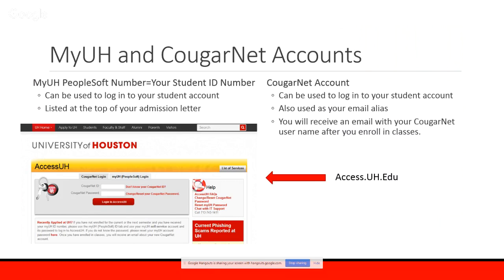Once you have enrolled in classes, you will get an email with a CougarNet ID. And this is usually based on your name, and it can also be used to log into your student account. So if you see on this picture here, this is our Access UH page. This is the portal to log into all different types of student accounts on campus. As you can see, there's two tabs, one for a CougarNet login and one for the PeopleSoft ID login. So make sure you pay attention to which one you're using. And as I said before, in the beginning, you'll all be using your PeopleSoft number in order to log in until you are in classes and you get your CougarNet account.